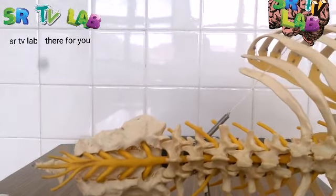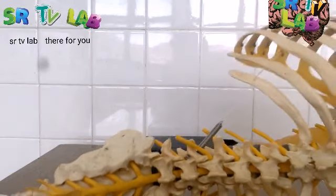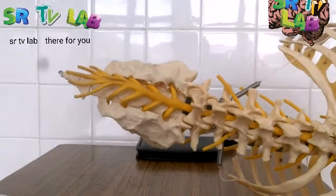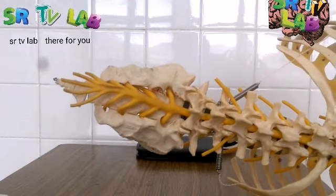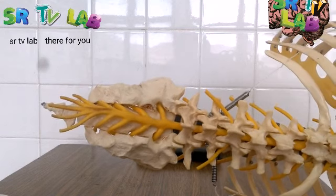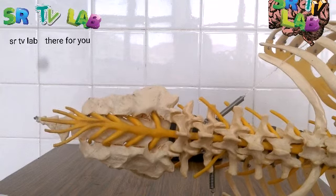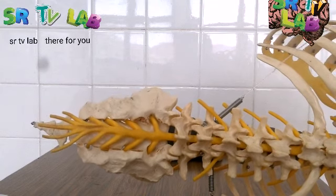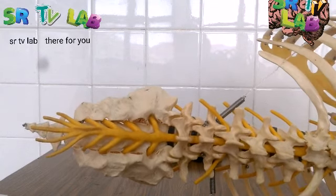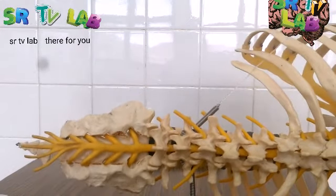Good. And what I can say, this sacrum is the one that articulates with the pelvic bones. Do you get me? The pelvic bone articulates with the sacrum, and then the coccyx is like the tail of the vertebral column.